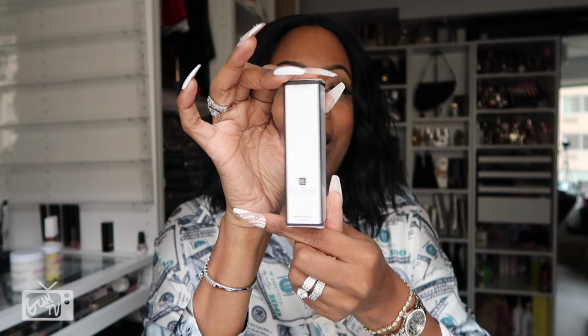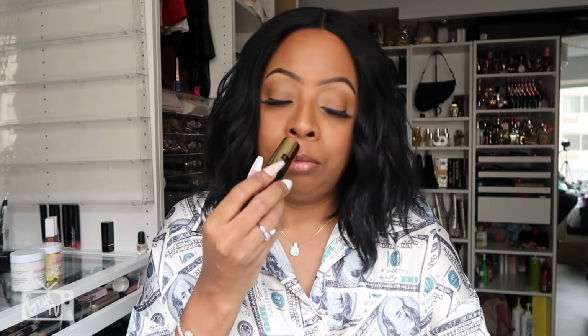So the first one up, this is what it's going to look like when you receive the packaging, the box. It says LUXSB right here. I'm going to open this up. I'm so nervous because nothing about the packaging tells me what's in it as far as the fragrance picks go. So this is my first time seeing it, doing it with you all, and we're going to find out together. Okay. Oh, damn, it already smells good.